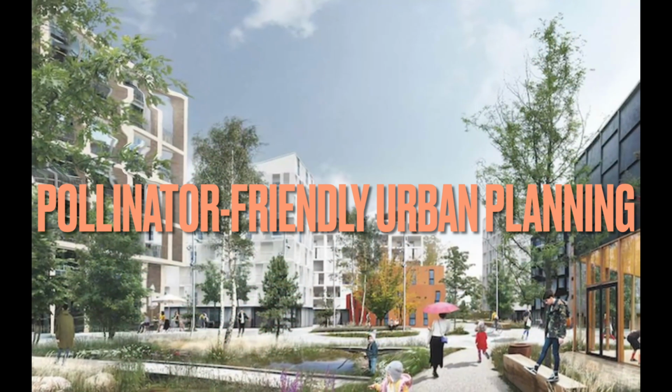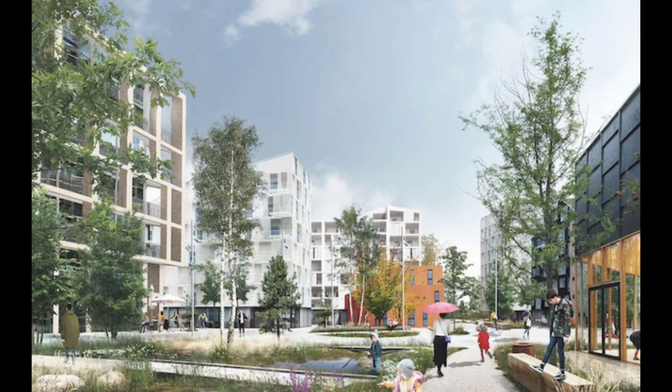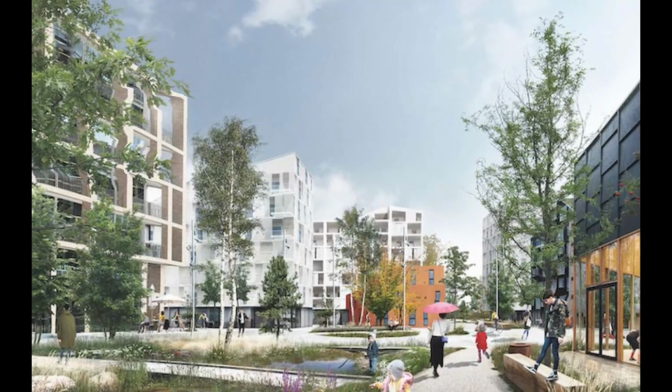Next up, I suggest utilizing AI algorithms to help urban planning so that we can have more green spaces and pollinator-friendly habitats. This would include the layout of parks and gardens, green corridors, and support diverse populations of pollinators.